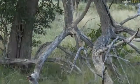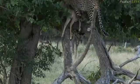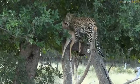Oh, this is what we're waiting for, everyone. See how patience paid off. Watching this leopard climb back up the tree and now start feeding. This is great.